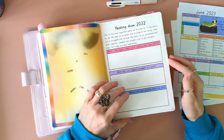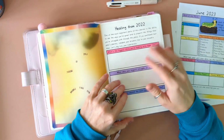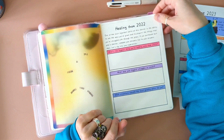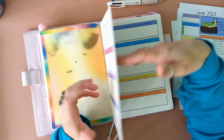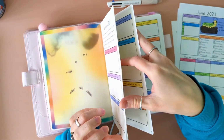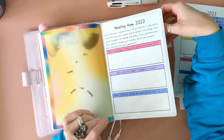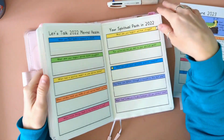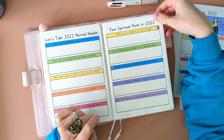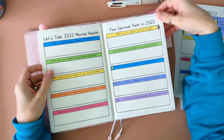So this was supposed to be going through my 2022, and these pages are from Self Love Rainbow because I love her shop. So, healing from 2022. I also didn't want to share this kind of stuff on camera, so I think that's also why I was putting off filling it out. Like, I talk about my mental health a lot on this channel, but there are just some things that I don't want to share, and that's okay.